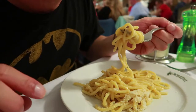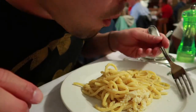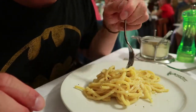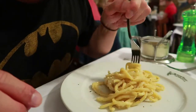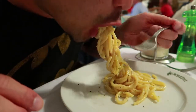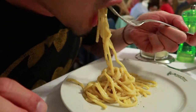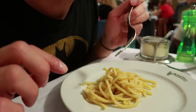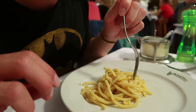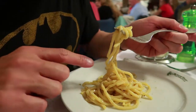And the pasta, man, I can't get over the pasta, the texture. It's really firm. No? God. Do they have lemon on this? I don't know. It might be. It's the best. It's really thick.